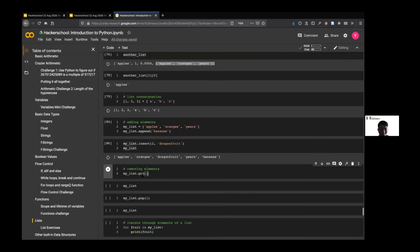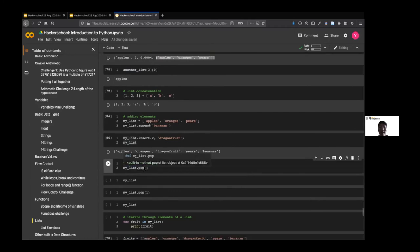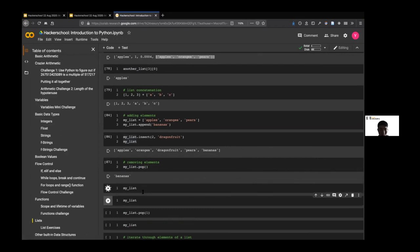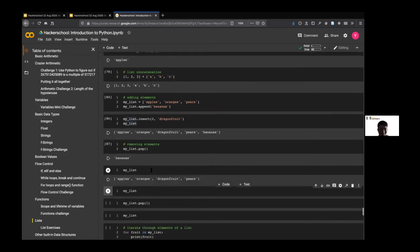And if you call dot pop without specifying your index, it will just remove the last element. Like append adds to the end, dot pop will remove the last element and return it. So you can see right now bananas is being returned. And if you look at the original list, yeah, the bananas is being removed.